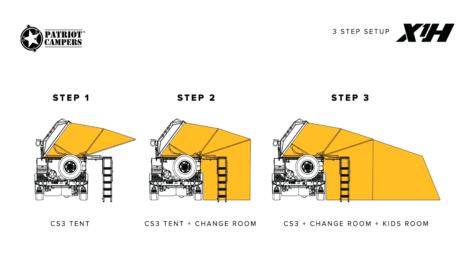What we'll do while you're doing that, we've got a graphic there of the 3-stage setup of the X1-H. Okay, so you can see step one there, the CS3 tent on its own, and that's the basic tent setup, which is still fully enclosed, protects you from the insects and all the rest of it. Step two, you can add on the change room. The change room does not pack up inside of the X1-H lid, so you do have to remove it on every trip. That's a consideration.